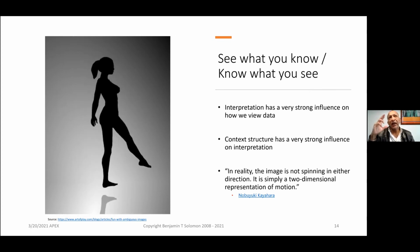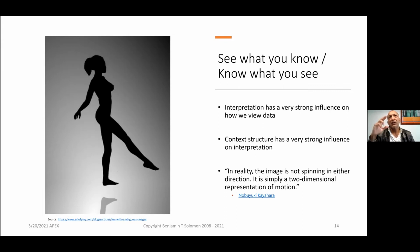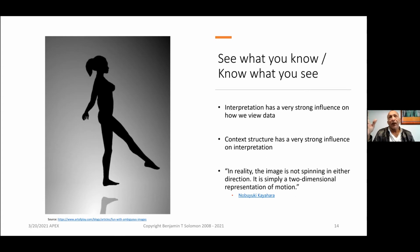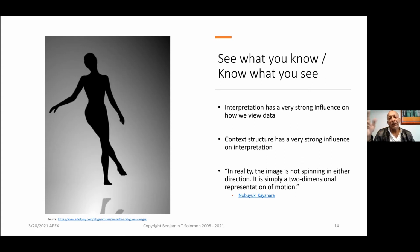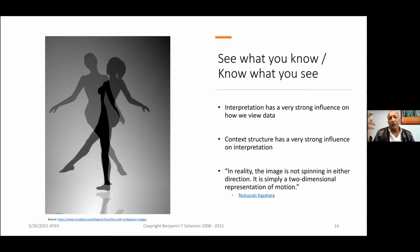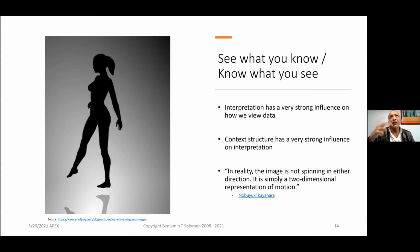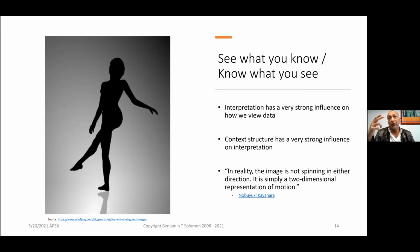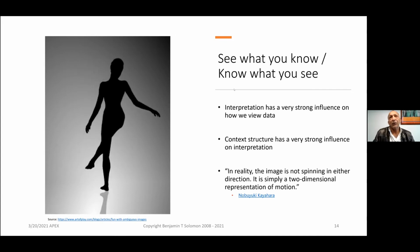So we have to be careful about whether we are seeing what we know or whether we know what we are seeing. Knowing what you see requires a process of discovery. Seeing what you know does not. Those are two very important distinctions we have to make when we're doing the process of discovery.